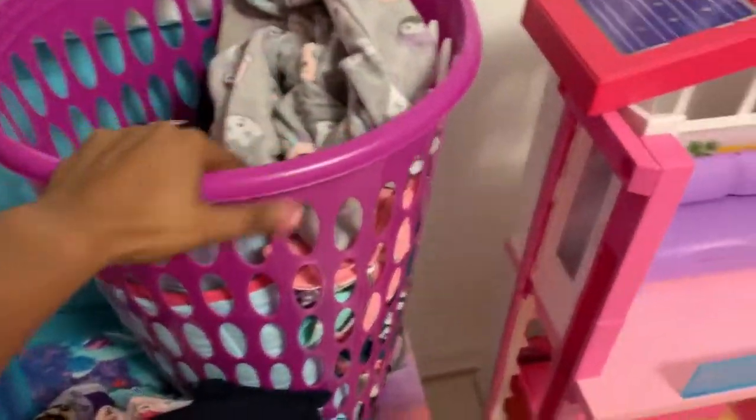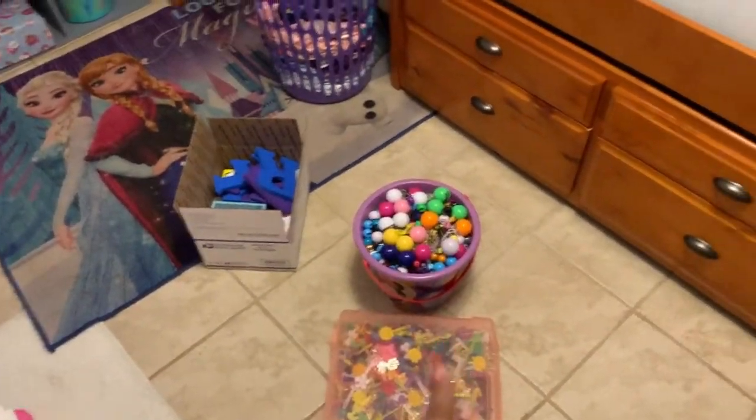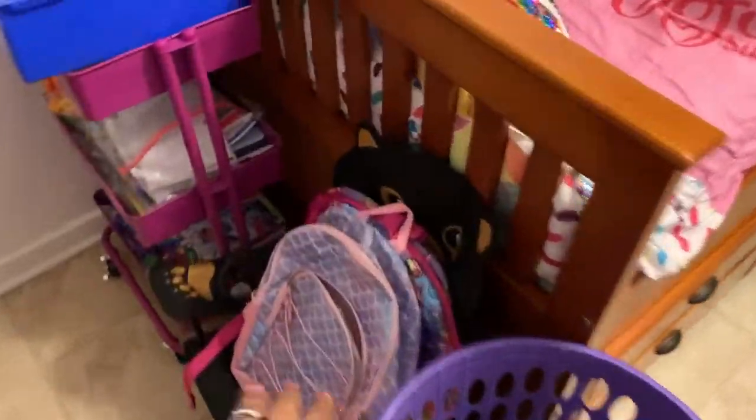This just contains stuff that needs to be put away, and this stuff needs to be put away. And then, trying to find somewhere for our two different types of bows to go. This is getting ready to go in the closet. I got her area over here. This is her dirty clothes basket, her chair.